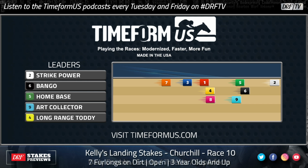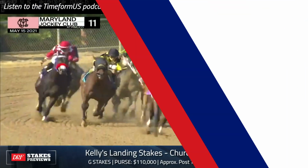Mucho, the number 1, has probably not lived up to expectations. He was grade 1 placed at this distance as a 2-year-old in the Hopeful, and he just didn't pan out. He was claimed last fall at Churchill Downs, got a win immediately, and since then has been banging around the graded stakes ranks and stakes ranks without much success. But I'm interested in your take on his last race, Mike, and let's watch Strike Power win the Maryland Sprint, because Mucho's also in that race.